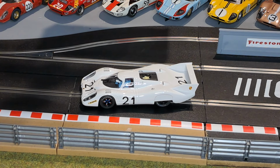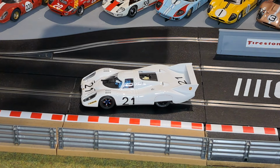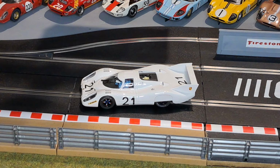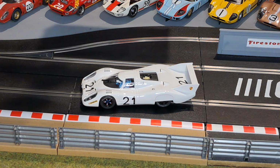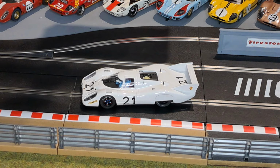I thought for a change we'd do something that wasn't a GT40. And today we've got a Fly Porsche 917LH. This particular car was driven by Jackie Oliver in the 1971 Le Mans test, where he finished first ahead of teammates Siffert and Bell, who were driving 917Ks. Oliver completed his lap in 3 minutes 13 seconds, 5 seconds clear of second place.